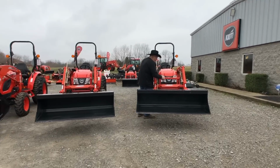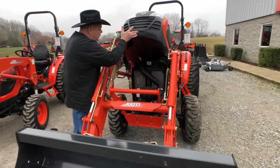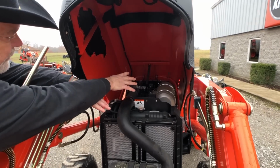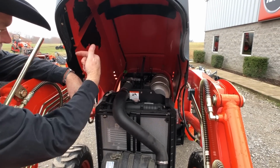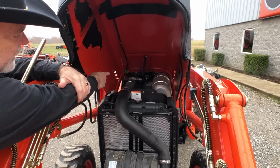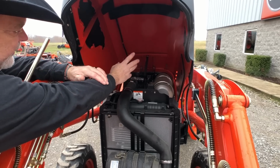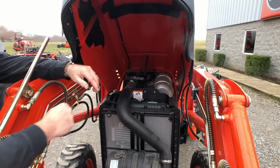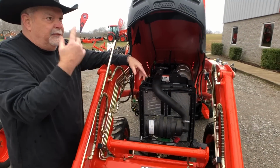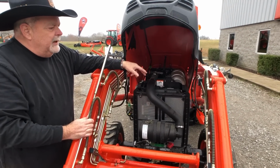If I lift the hood, this is a CK4010. Under the hood, you'll find what looks different than certainly on the 2610. That right there is the computer control made by Delphi Electronics, and that device there burns off the particulate matter, and that's the whole idea of Tier 4, to eliminate the soot, the particulate matter that goes into the air. There's a lot of ways it can be done.